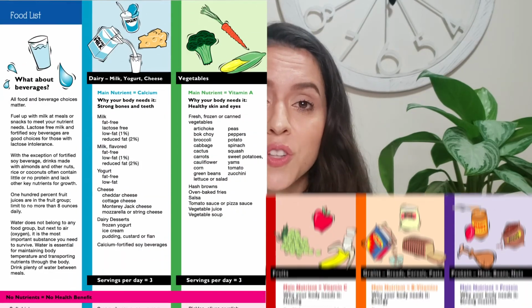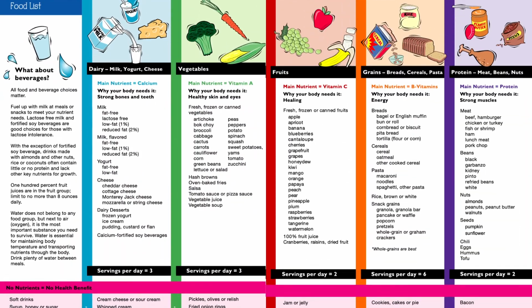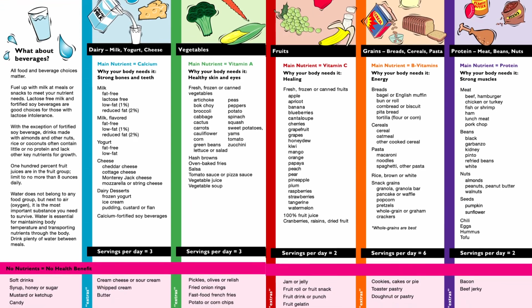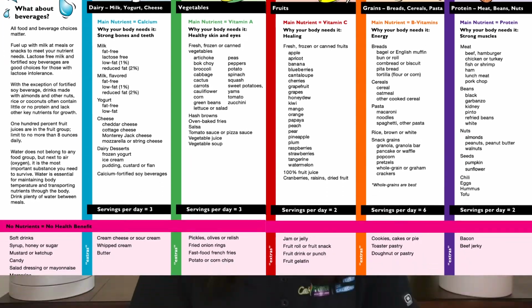Think about what you're going to eat today. Is what you're going to eat today have different My Plate food groups? Does your meal or snack include different foods from the My Plate food groups? If you answered no, you can use a handout titled Food List to ensure you get variety in your diet when planning your next meal and snack.